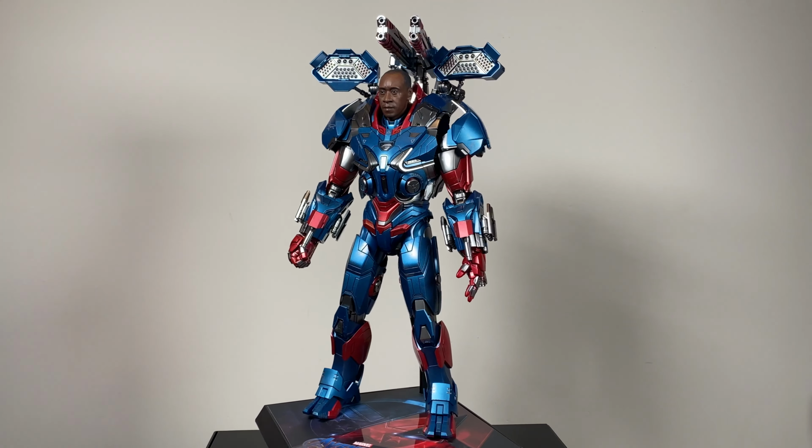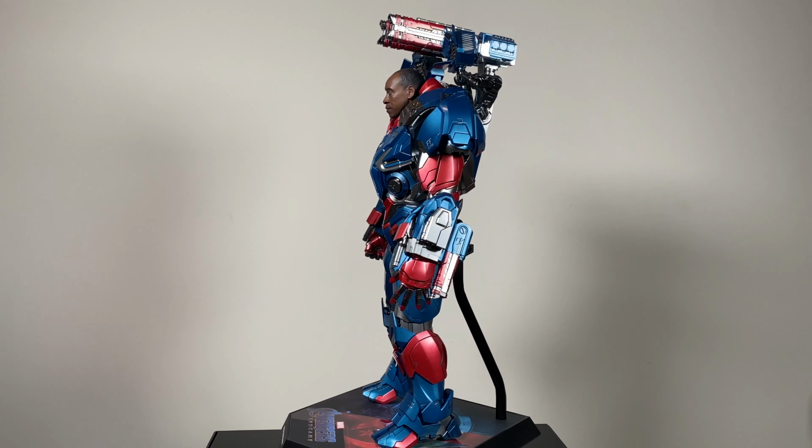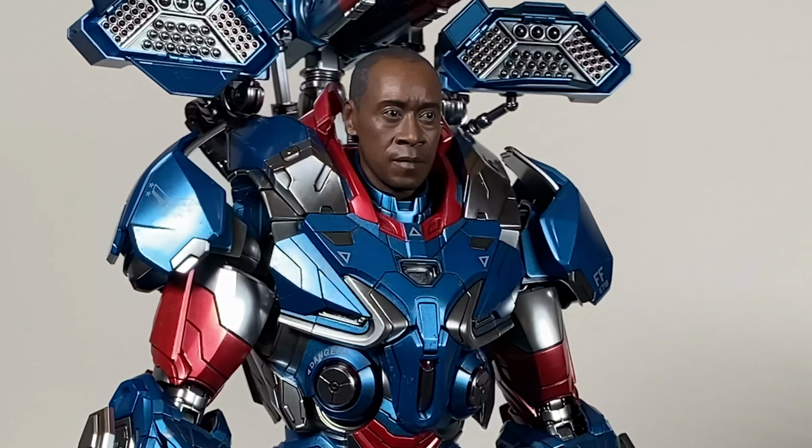Okay, at number 4, my man Rhodey, Iron Patriot, played by Don Cheadle. My man, let me tell you something. The Don Cheadle head sculpt is one of the best head sculpts of 2021. I mean, they captured this man's soul. Seriously, that is Don Cheadle for real. A big hunking piece of diecast. Man, I love it, one of the best Iron Man figures out, in my opinion.